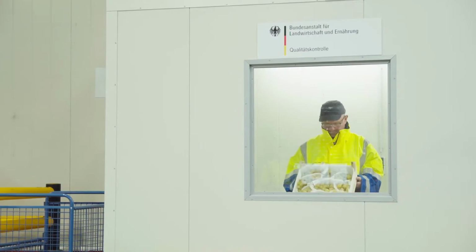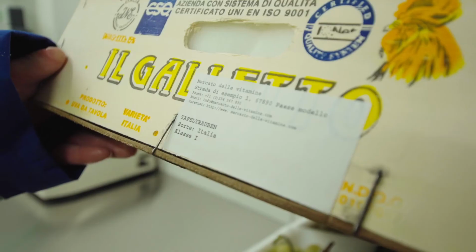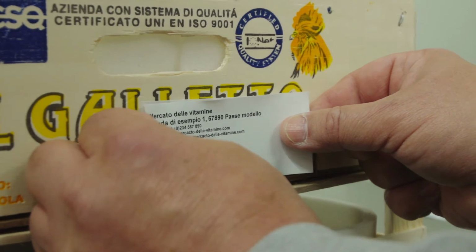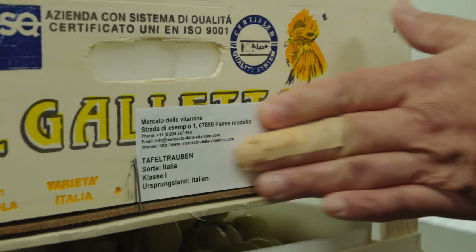There was a problem with the export of table grapes. The grapes were perfectly fine in terms of quality, but unfortunately the information on the label didn't include the country of origin. The forwarder labels the produce correctly, and the grapes can then continue their journey to Switzerland.